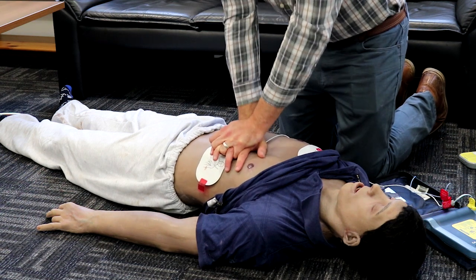Carry on with this process until the emergency services arrive and tell you what to do. You may be asked to carry on compressions for a short time.